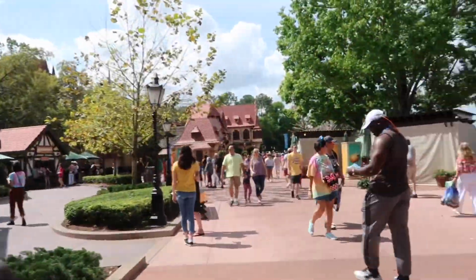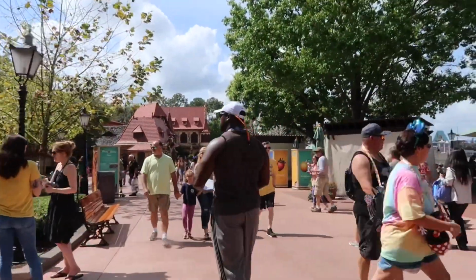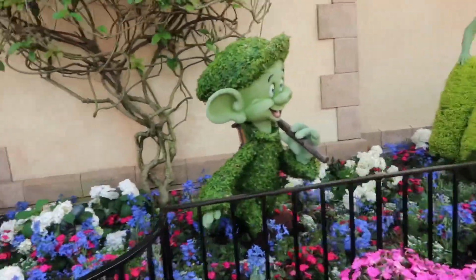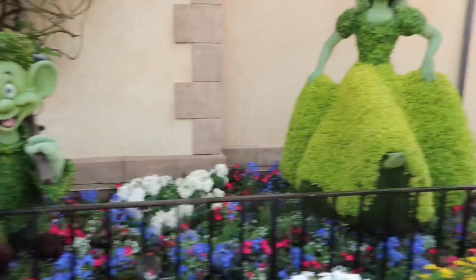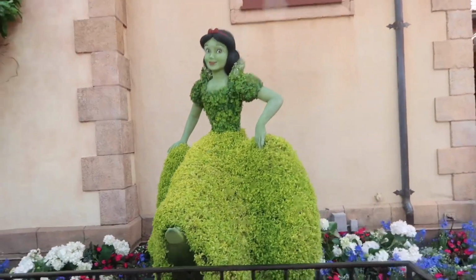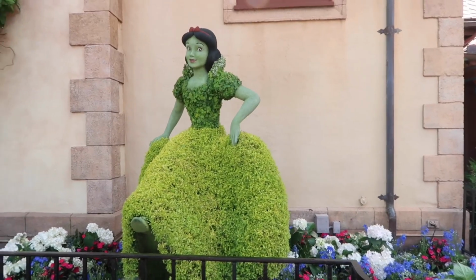And now to Germany, and Germany I think has Snow White and Dopey. I found her. There's Dopey, and there's the princess herself, Mrs. Snow White. See, she has eyes. Why can't the other ones have eyes?